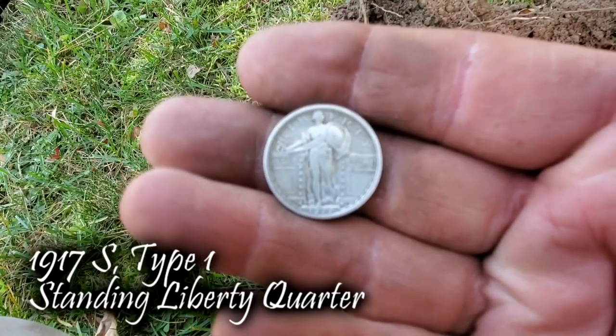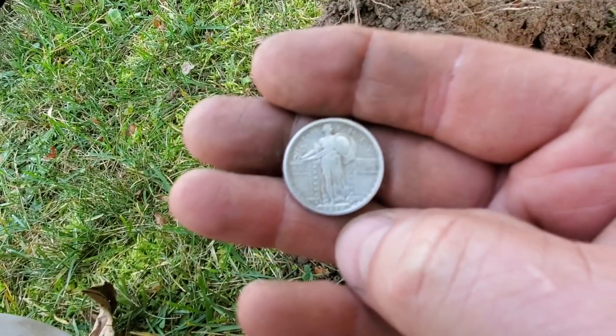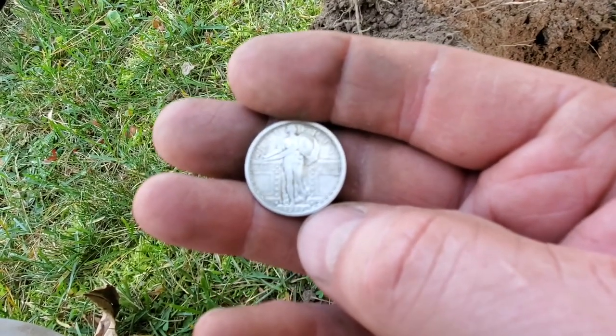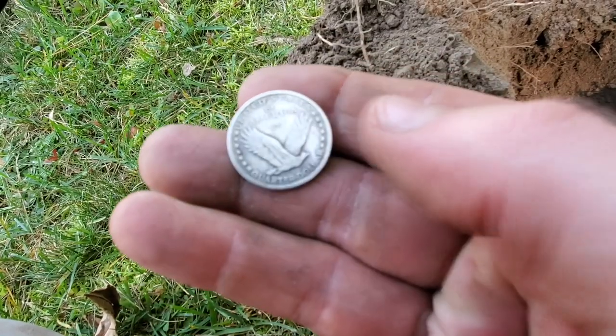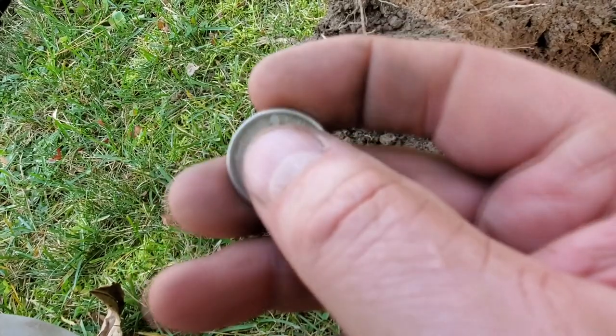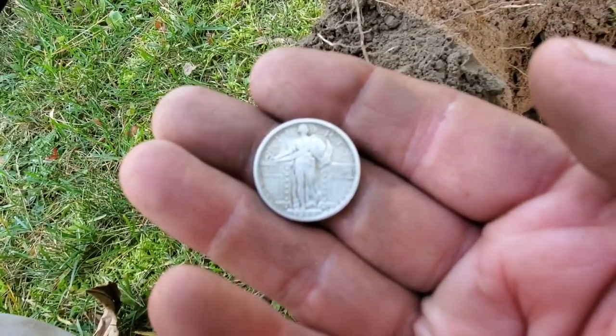This is a 1917 Type 1 S Mint Mark. This is the rarest of all of them. This is not like the more common ones, the 27 and the other years. They only minted these in 1916 and 1917. And this is a 1917 S Type 1 so far.